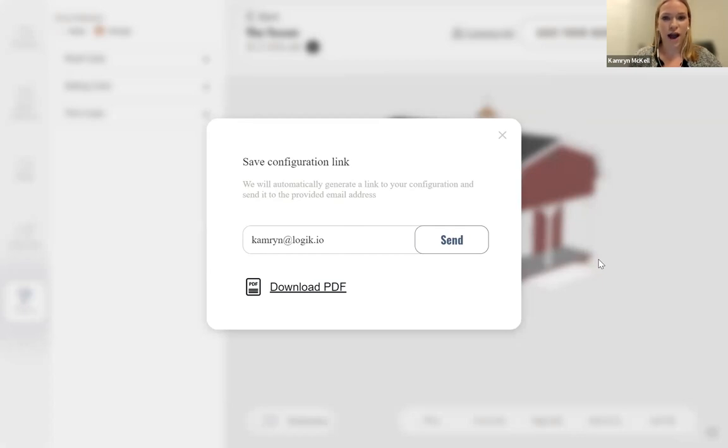We just saw in real time how quickly I was able to build out an over 24-foot shed in the blink of an eye. And it's the ability with Logik and 3Kit together to create that type of experience for your customers.